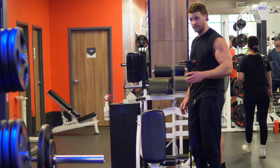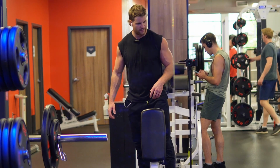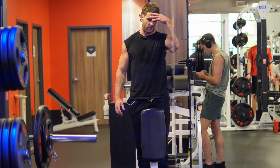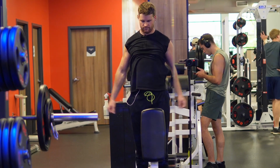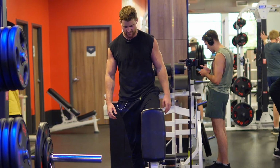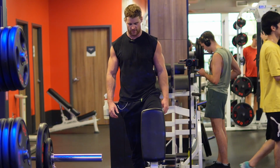For as shitty as the tricep sets are going, biceps are feeling amazing, so that's a plus. Yeah, that last set was like peak what I want, and I try to repeat the same thing.